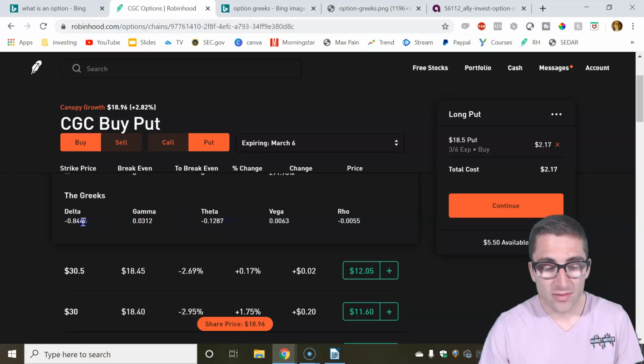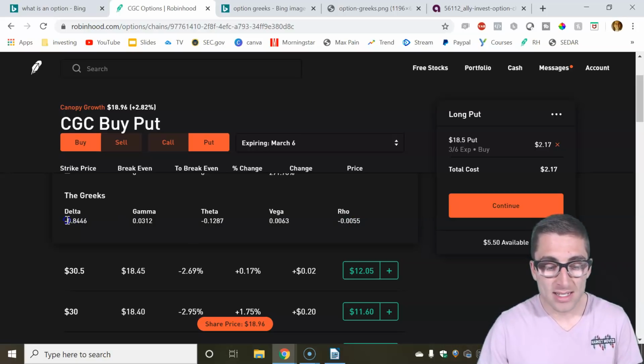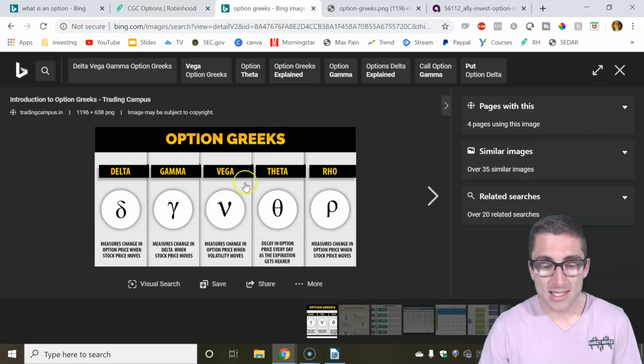So all 5 of these, delta, gamma, theta, vega, rho, need to add to 1.00. That's why if this isn't 1, some of these other factors are going to be high. And this is just how the Greeks work. So they're always changing whenever the price is moving. So let's move on to the next factor.